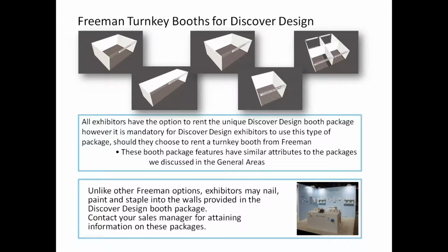However, it is mandatory for the Discover Design exhibitor to use this type of package should they choose to rent a turnkey from Freeman. These booth packages have features similar in attributes to the packages that we discussed in the general areas. I know it's a lot, and we can unearth that a bit more. But unlike the other Freeman options, exhibitors may nail, paint, or staple into the walls provided in the Discover Design booth package. So contact your sales manager about that.